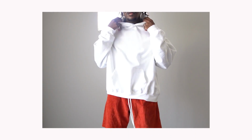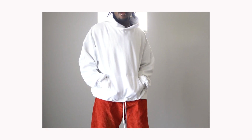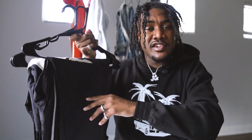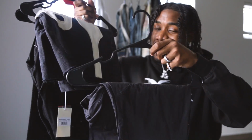I'm not even really gonna go over it, but it's just a nice basic hoodie if you were looking for basic colors, I guess you could say. But yeah, man, got that in there. But I feel like the real big deal of this haul, which I've probably been waiting for, is the pants. Now I'm gonna start off a little bit lighter than these right here.